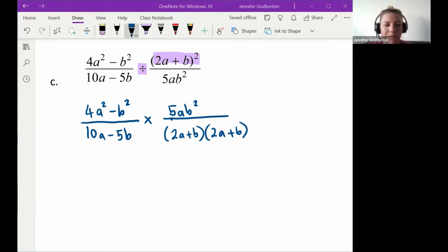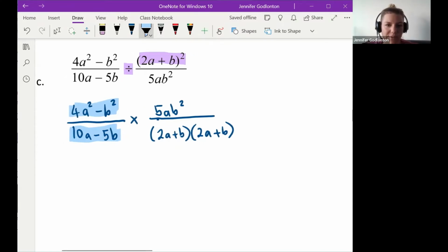Okay, so now we've done our KFC and we've written that one out twice. From this step, what I would like you to focus on is I would like you to factorize that. For those of you who are still new, I'll write some little snippets on the side to help. I'd like you to factorize that. Those are the only two that need to be factorized.